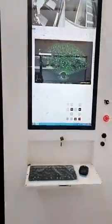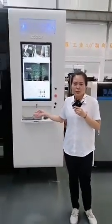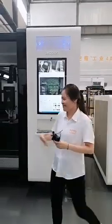This is cutting 1 millimeter stainless steel. In the following time, my colleague Leo will introduce this machine to you. Welcome, Leo.